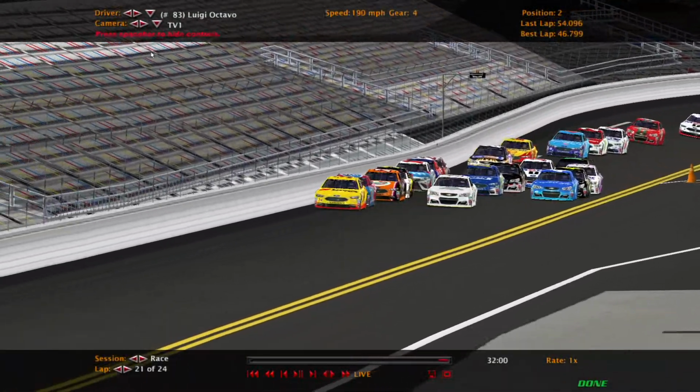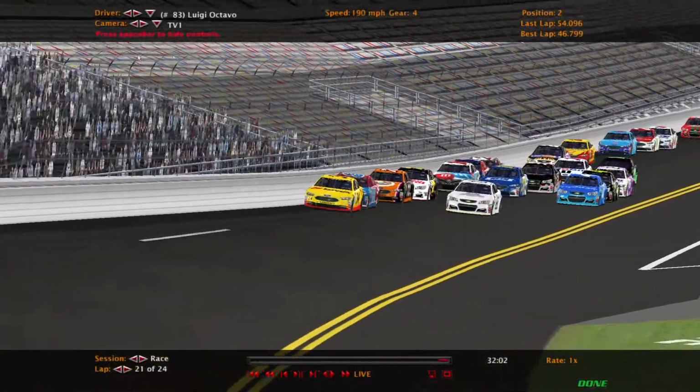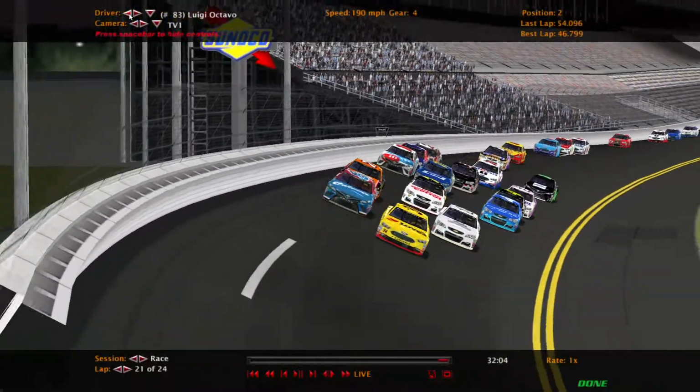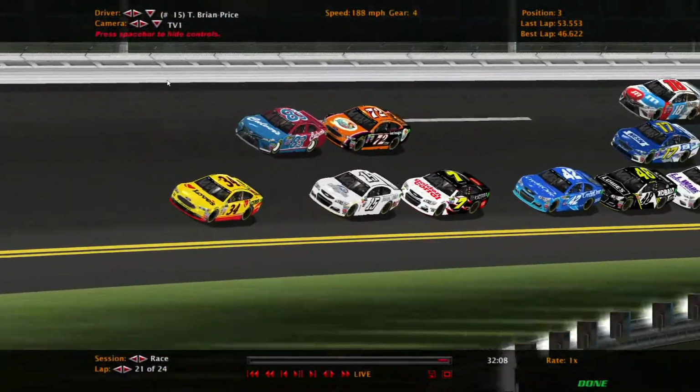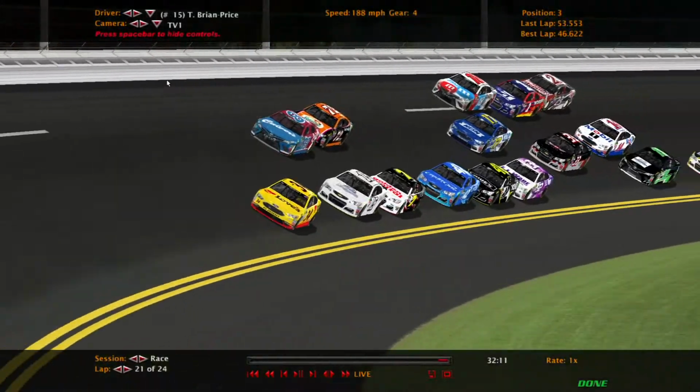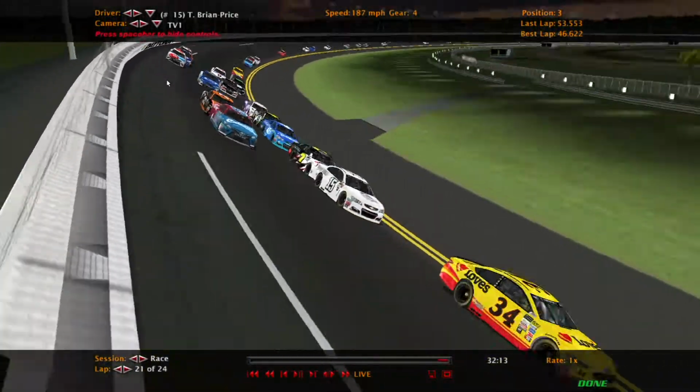Can Octavio make a move? Price makes it first. Alexander, where does he go? Where does Griffin Lynn go? Where does Cole Luigi go? 15 keeps it down. Griffin Lynn down from the 42. The 48 pushing that 42. Here comes the 32, Watson.